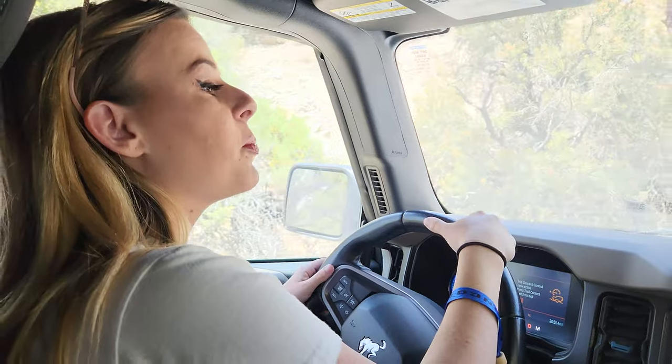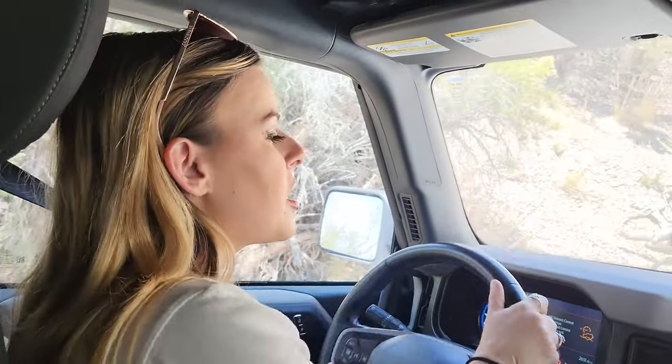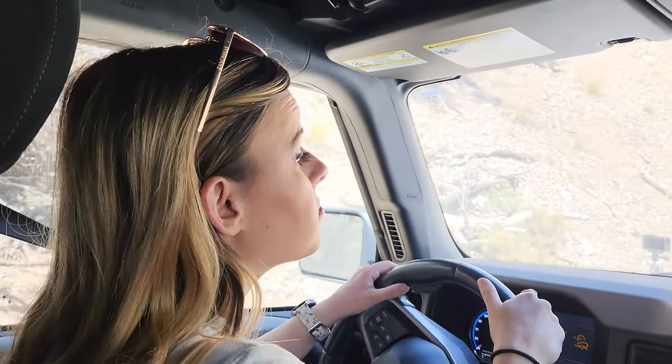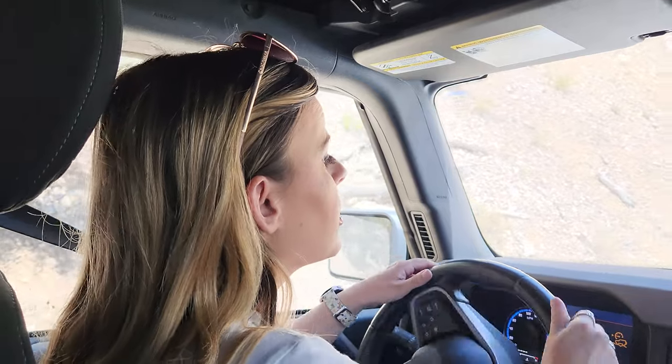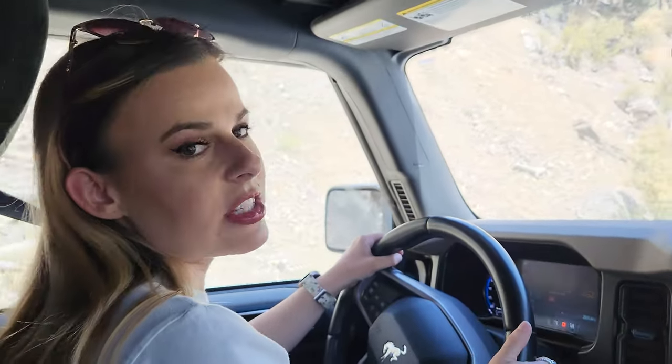My feet are completely flat on the floor as we do this because that's what they told us to do. They said, do not put your feet on the gas or the brake. They said, keep your feet flat on the floor unless you get to a slight incline where you have to give it a little bit of gas. So my feet are not touching anything.